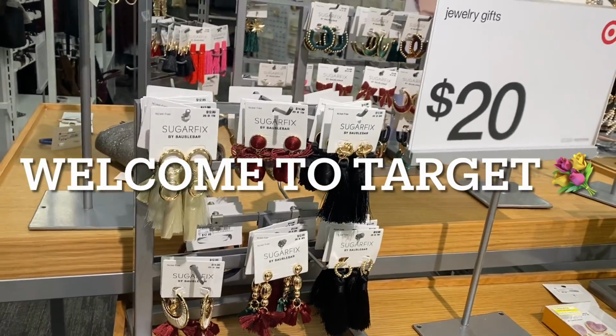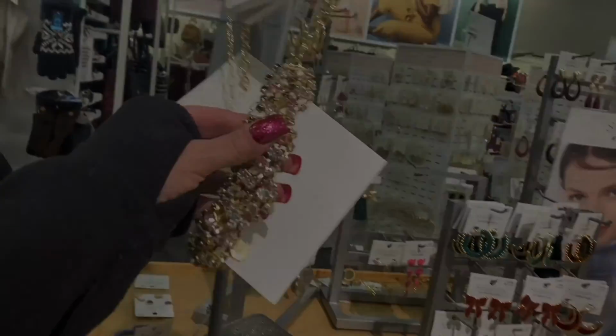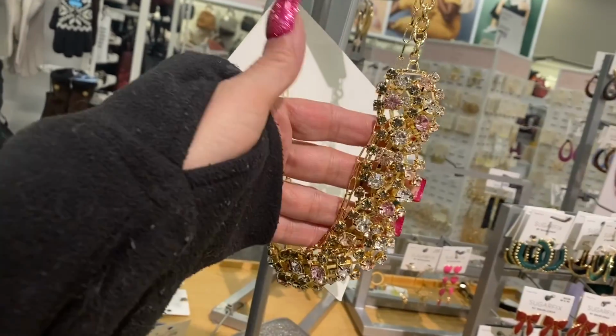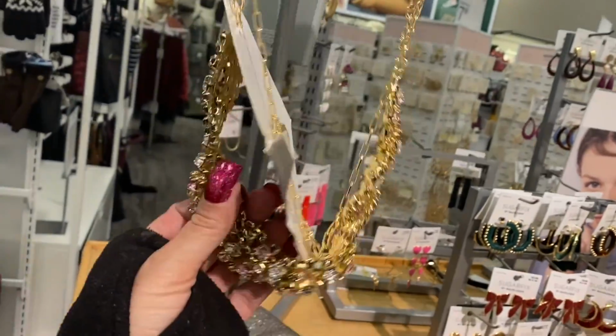Hi everyone, here I am at Target. Let's take a look at what they have in accessories. Okay, look how beautiful that is. Okay, these are on clearance for $11.89.